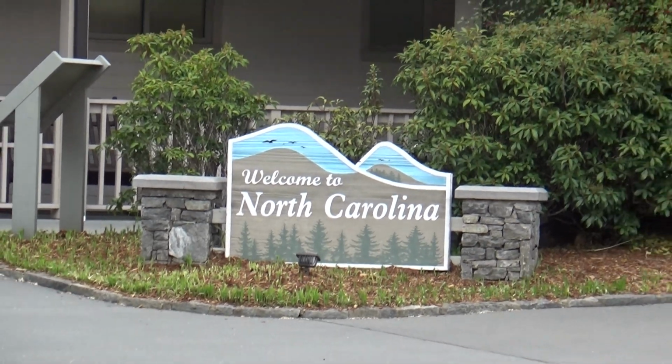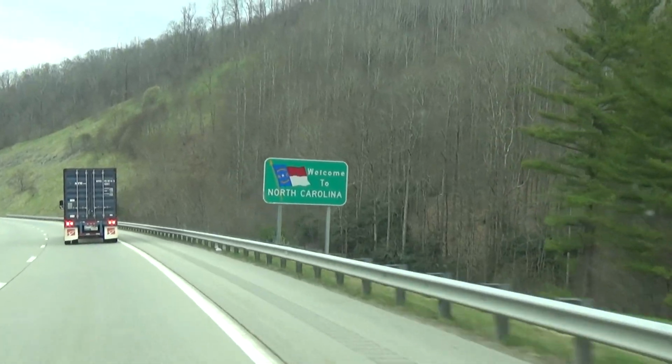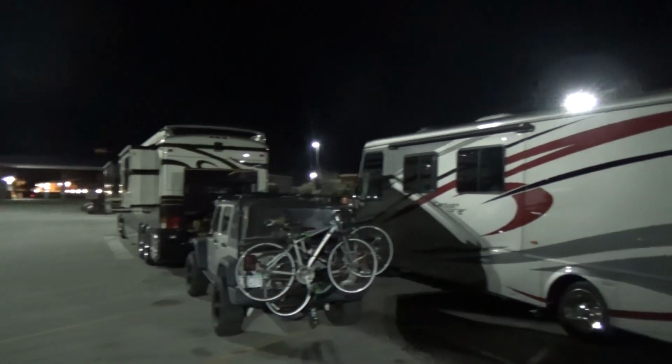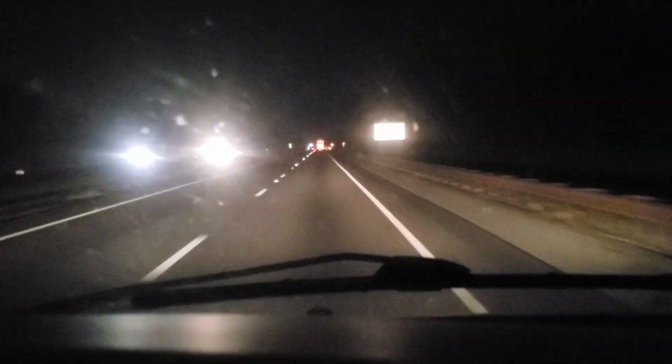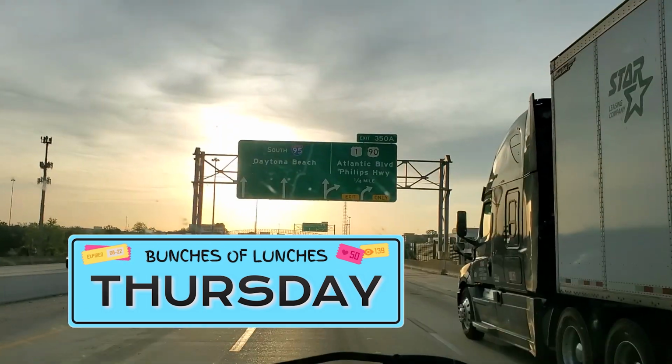We kind of just drove through the entire state on our way to South Carolina, and that's where we ended up spending the night at another Walmart. We did the whole boondocking thing again, and then that morning we got up super early and we drove all the way to St. Augustine, Florida.